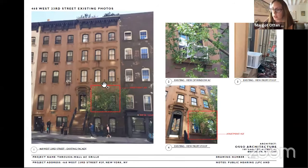The red rectangle here shows the two windows of apartment 2F, and the photos on the right show the existing large and unattractive window AC unit that protrudes from the building and is typically left in year-round.